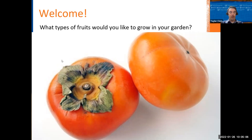So, pomegranate. Pomegranates are wonderful. Because of our humidity and our temperatures, pomegranates are actually kind of hard to be successful with here, especially commercially. You can grow them, but they're not going to be the best pomegranate that you've ever had, but they still can be pretty tasty. Commercially in Florida, we don't grow pomegranate, but we actually do propagate a lot of pomegranate and then ship them out to California where they're grown commercially. Fig trees, avocados, those are all wonderful.